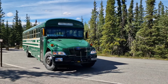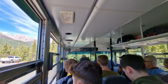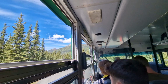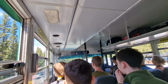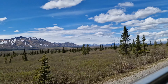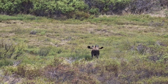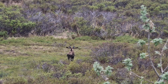Our bus tour turned out to be better than I imagined. We were initially somewhat skeptical about how much wildlife we'd actually see, and whether a 4 or 5 hour bus trip would be worth it. But we didn't need to worry, as we ended up hitting the Grand Slam of Alaska's Big 4. We were lucky enough to spot several moose throughout the tour. Their towering antlers and calm demeanor were a sight to behold.